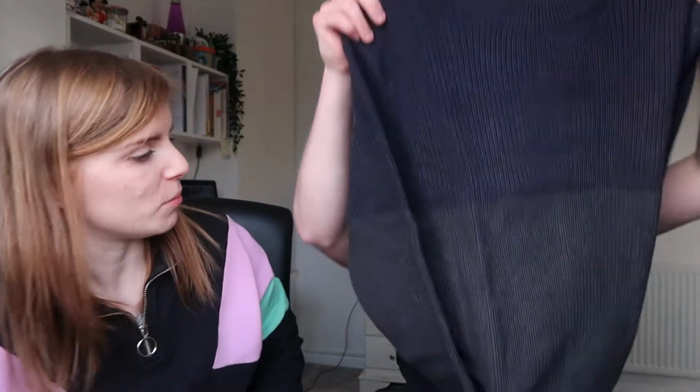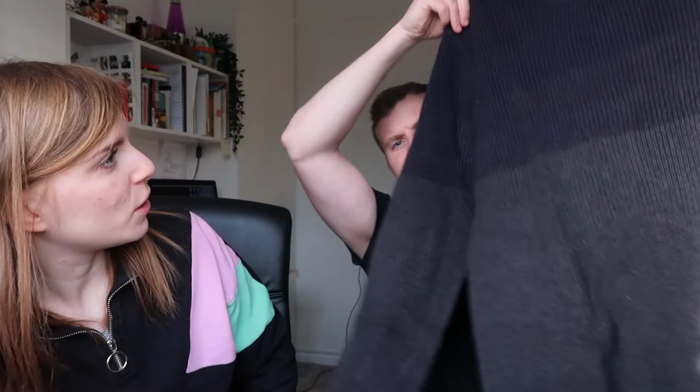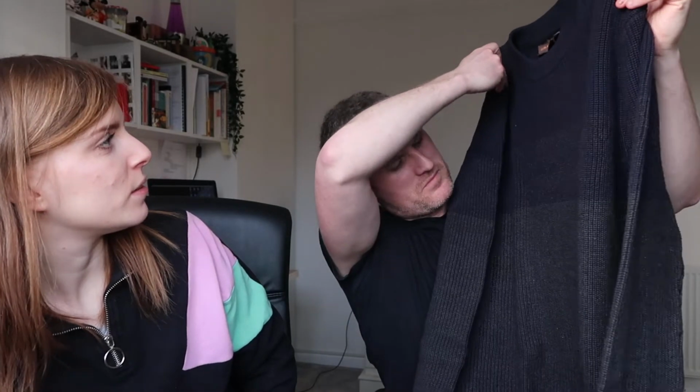That's nice. 3-toned jumper. It's quite nice. Need a new jumper. I'm a bit of a sucker for jumpers. You are. That's quite nice as well, isn't it? It's a bit different to a usual jersey style jumper that you have. That's good. Scarlett's done well so far. She has. What's this? Another jumper. Goodness me. That's actually quite nice.